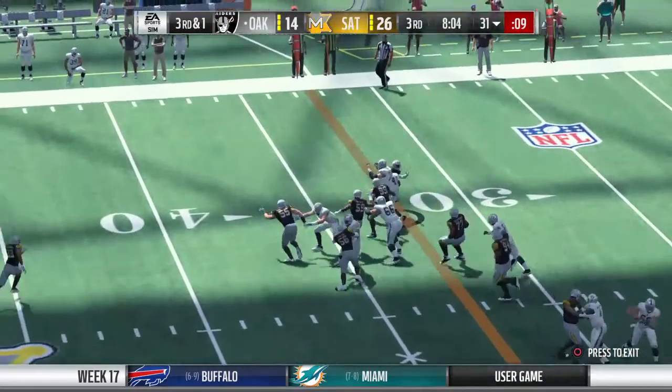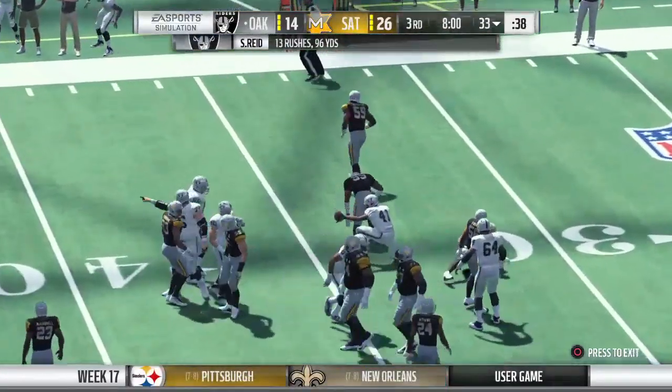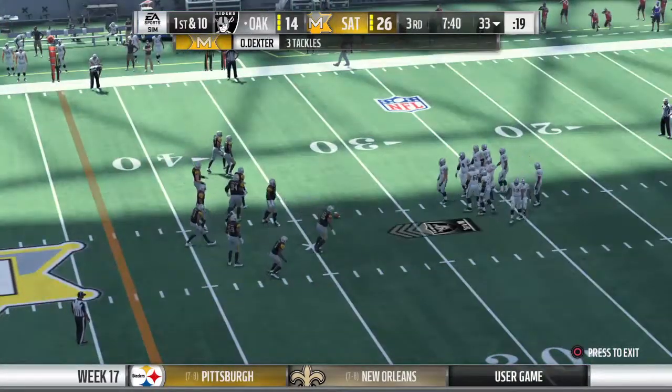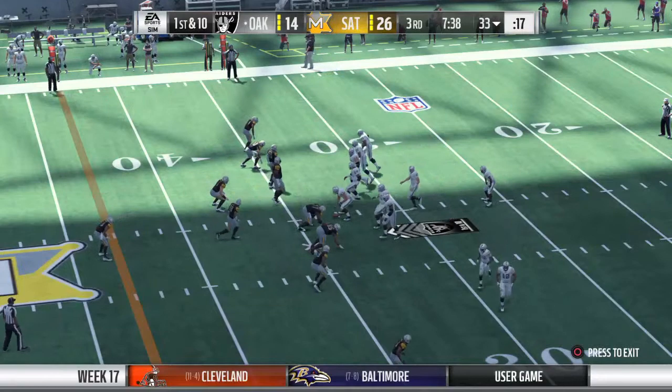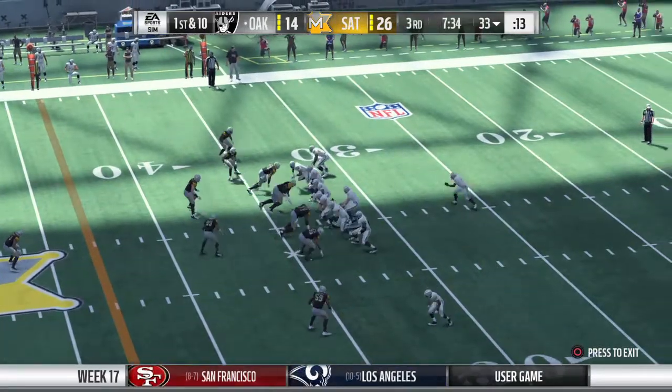On 3rd down, that's Reed. And he's able to get it to the 33. Good enough for a 1st down. They only get 2 there, but on 3rd and 1, that's all they needed to keep the drive going. Yeah, they really needed to get something going, didn't they? They had punted on the last 2 possessions.